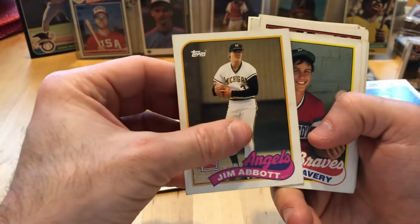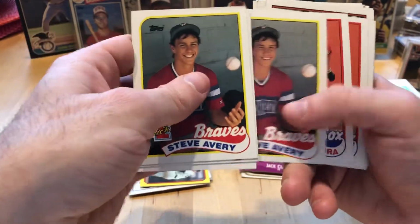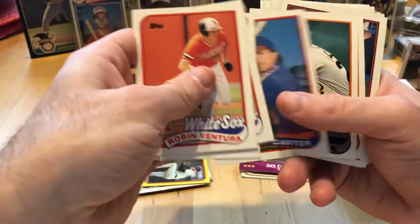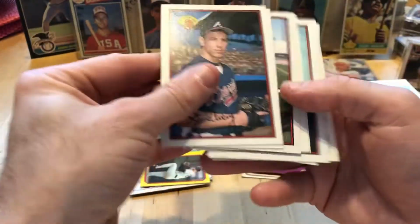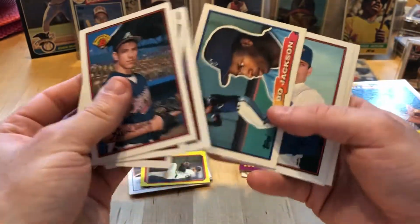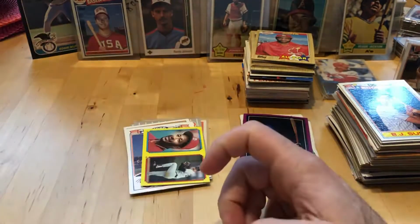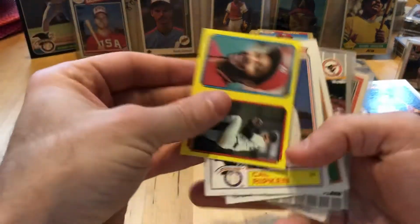Jim Abbott once again. Steve Avery. Robin Ventura, Dave Cone, Gary Carter. This was in the '89 Topps set, which I just generally really like. All these '89 Bowmans. Bo Jackson. I just took out the stars for those. All right, let's see what else.